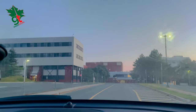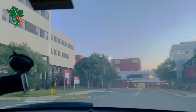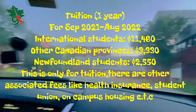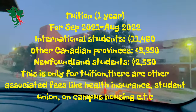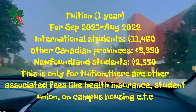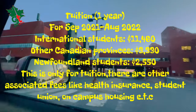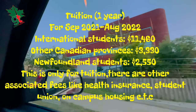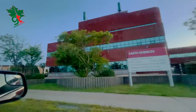So to give an insight into the tuition that students pay at this university: for international students outside Canada, for a 1 year bachelor's program, you pay about $11,460 for tuition. For students outside Newfoundland and Labrador, they pay $3,330. And for students inside Newfoundland, perhaps PR or citizens, they pay about $2,550 for a 10 courses program, about 30 credit hours for 1 year at this university. It's about the lowest you can get across Canada, particularly for a university, not a college. It's about the lowest you get.